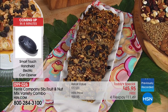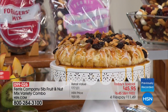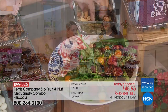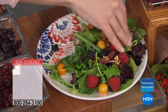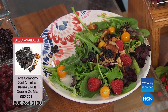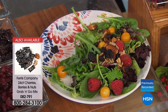Toppings of cakes. I love right here just to do a salad, so I can take my salad to a whole other level. We buy those salad mixes in the store where they charge you way more money just to give you that little side of crunch. Do it yourself with your Ferris. Just take a handful, put it on your salad. Look how beautiful that is, and it adds that crunch that you're looking for. Again, giving you that option of not spending more money and not putting things on your salad that are going to take away from what you're trying to do with your health.